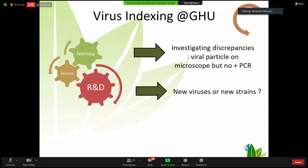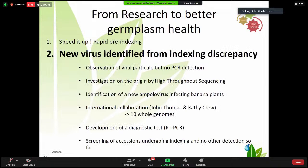Another example of this interplay between research and service is that, as I explained, we have several tests once we do the indexing, and sometimes we observe viral particles on the microscope. So there is a virus in the accession, but we have no positive PCR test. So it raises the question: is there a new virus or a new strain of a known virus that we could miss with RT-PCR? And I will give you an example of a new virus that has been identified from this discrepancy.